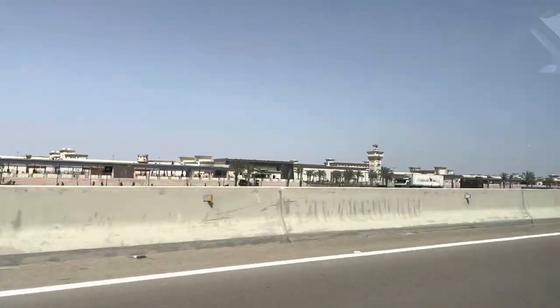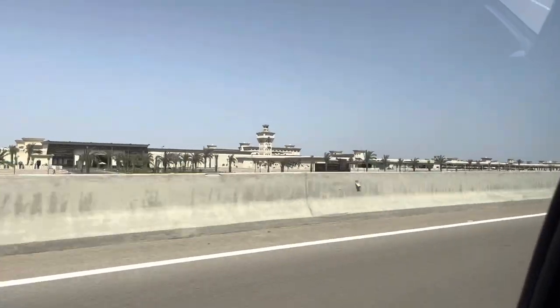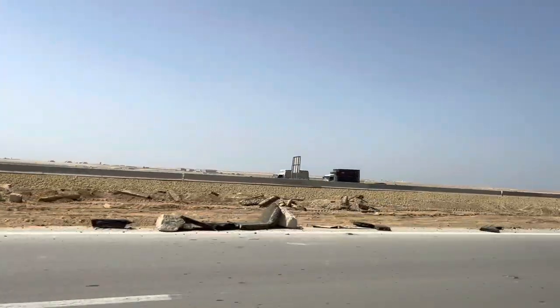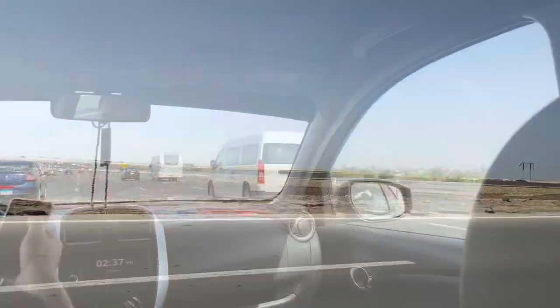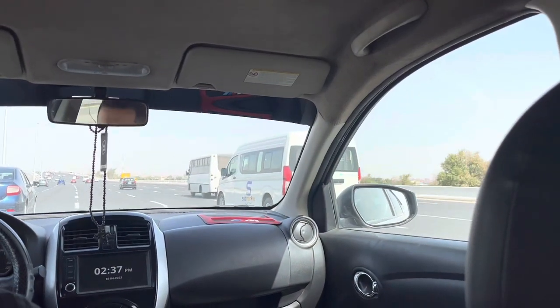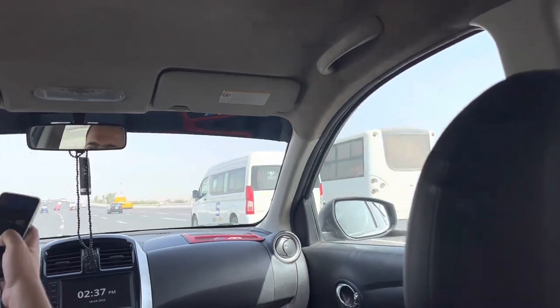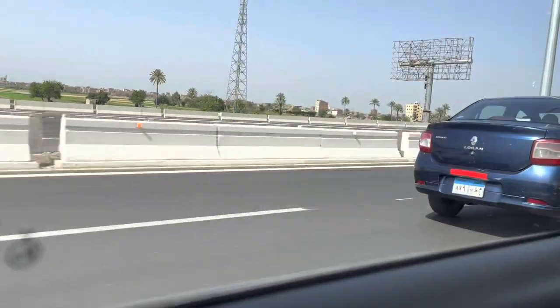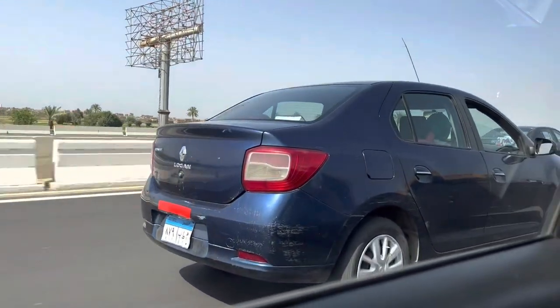So it will again take about 3 to 3.5 hours to reach Cairo. I booked this trip again from TripAdvisor and it cost me around 8,000 Indian rupees per person, including transport.